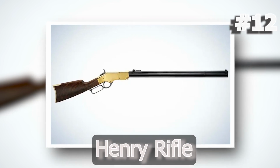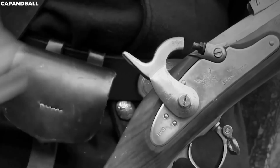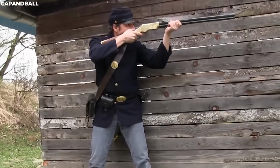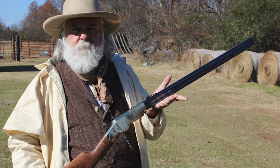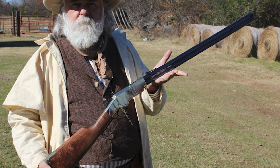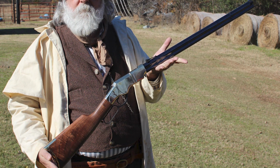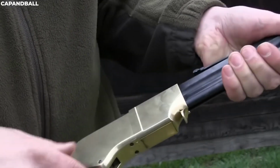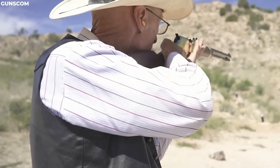Number 12, Henry Rifle. The Henry rifle is one of the most famous weapons of the Wild West, known for its revolutionary lever-action repeating mechanism. It could hold 15 rounds in its tubular magazine, providing a substantial firepower advantage over single-shot rifles. This made it highly desirable among frontiersmen, soldiers, and settlers.